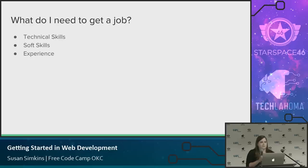You need the soft skills to be able to work on a team, unless you're going to be working by yourself. I can't really think of a job where you don't at least need to work with a client or something like that. Even if you're in freelance and you're not working on a team, you're still going to need those soft skills. And then also, every job you're going to find, unfortunately, or not unfortunately, I guess, they want experience. A lot of them have unrealistic expectations for experience, because how can you get experience before you get a first job? So we'll talk about that as well.